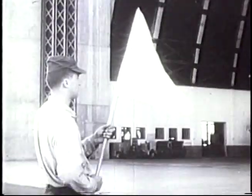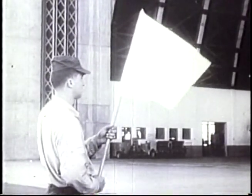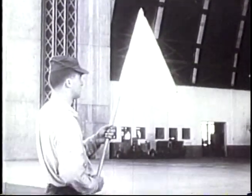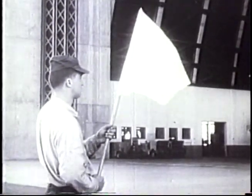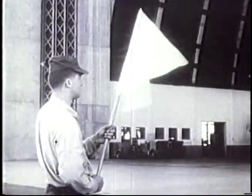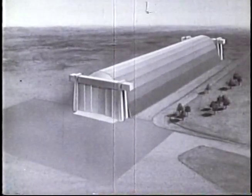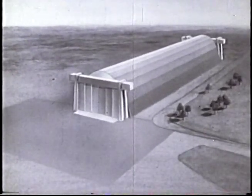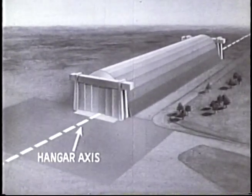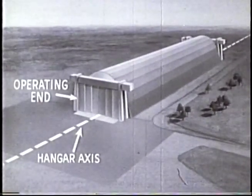But before undocking, wind must be taken into consideration. Wind constantly changes, both in direction and velocity, and is the single weather element that makes airship ground handling hazardous. All wind directions relating to ground handling of airships are in reference to the hangar axis and the operating end of the hangar.